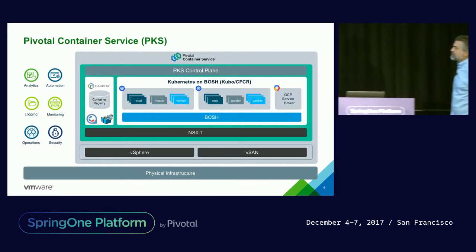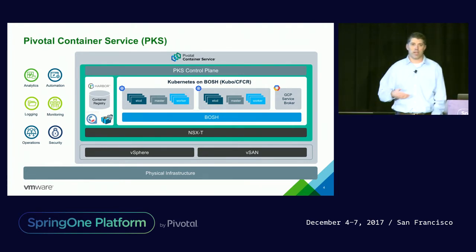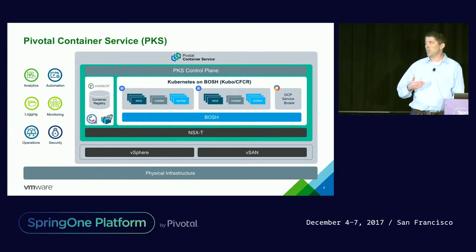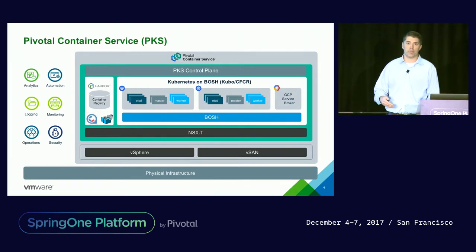Yep. And then I'm going to spend some time in a couple slides just quickly going over what Harbor is, why it's relevant to you guys in the context of PKS or any Kubernetes deployment, why you would want an enterprise-grade container registry, and some of the capabilities that Harbor provides that differentiate it from some of the other open source and enterprise offerings out there for a Docker registry.